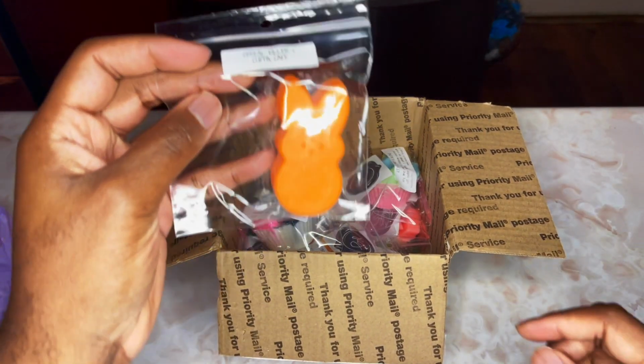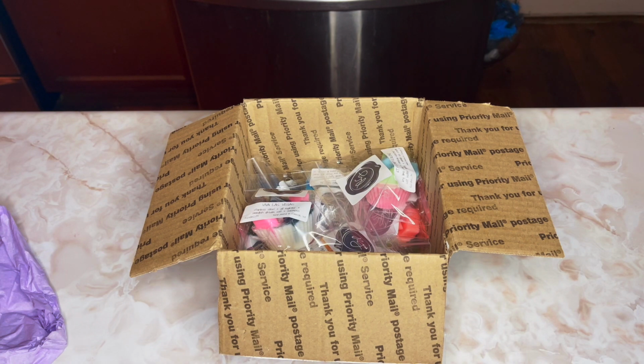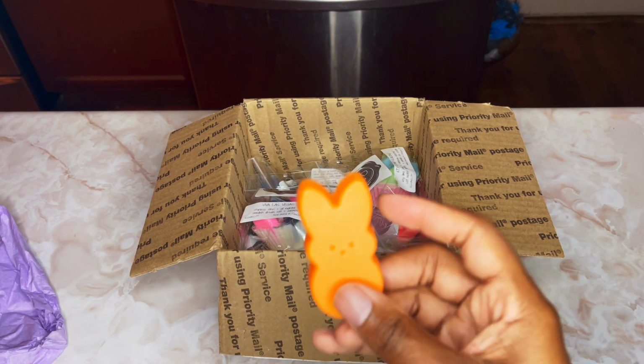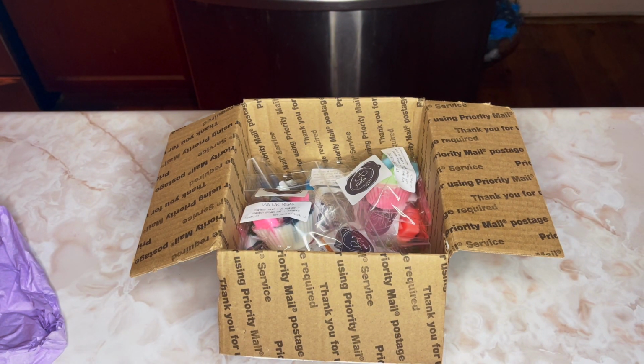Starting off with the sample, which is Cereal Killer and a Cupcake. So let's give it a little sniff. Got a cute little orange bunny. Oh, wow. Ooh, yeah. The first thing I get is Fruit Loops. That is immediately what I get first. Fruit Loops galore. So, I don't know why I haven't got onto the whole cereal craze.